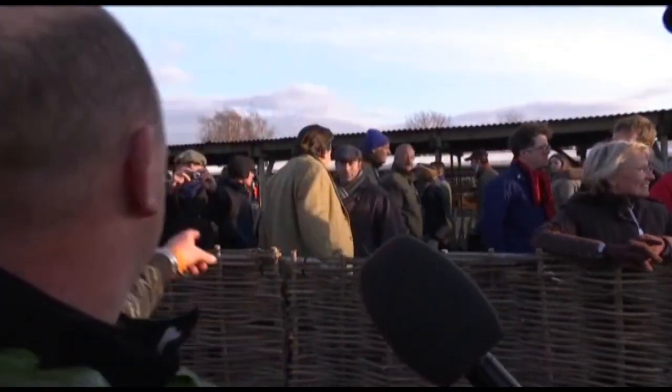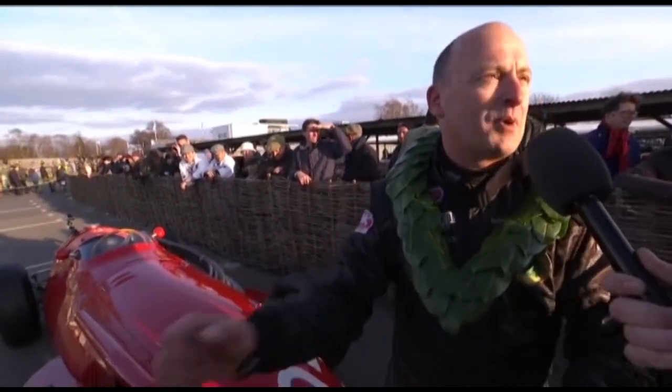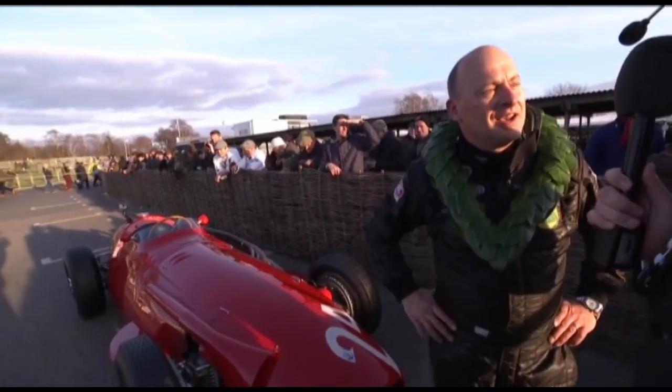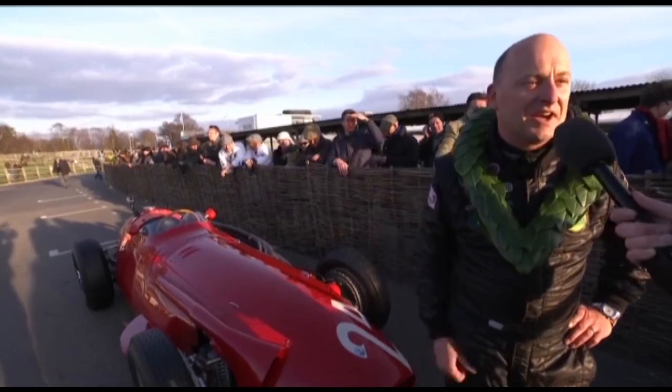I can't thank Ollie Way and the boys who are just over here. They've set the car up first time out. Oh, it's just magic, just sublime. What a wonderful car. It's a kind of pinch yourself moment, isn't it? Sliding a 250F around a sunny Goodwood. I can't believe it.